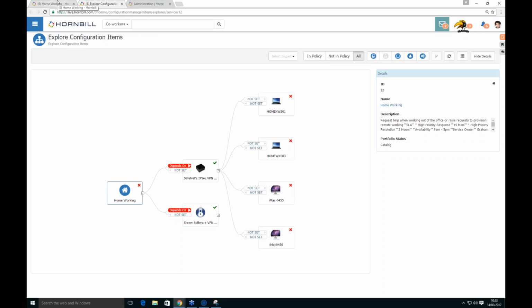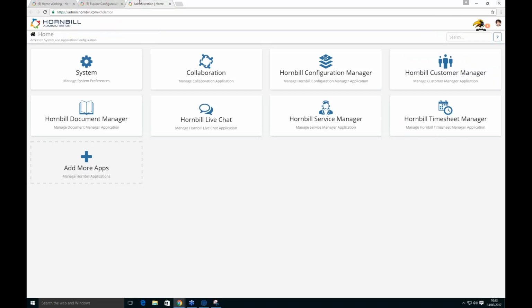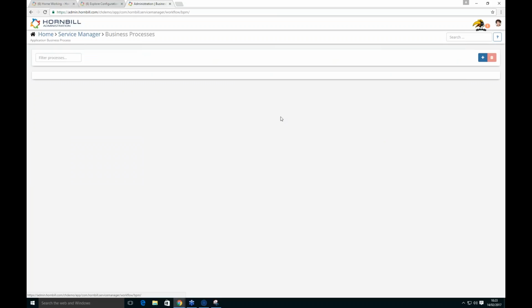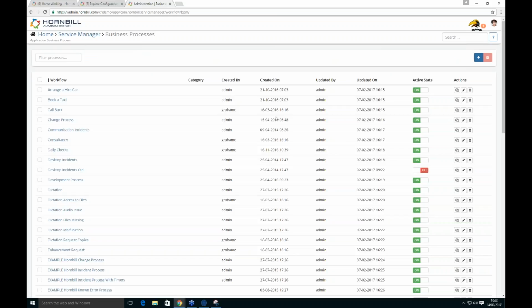Once you've got those services set up, I mentioned you need progressive capture and a process flow. You don't have to have those, but it's nice to have them. It will help you manage your requests. So this is the admin tool. Again, I'm using Chrome, but the bit I wanted to show you were the processes and the progressive capture and how these are configured. I'll start with the process side of things.